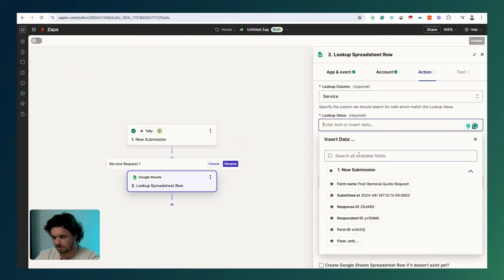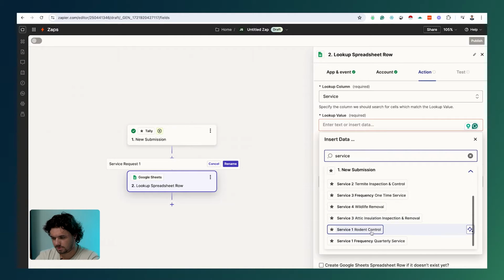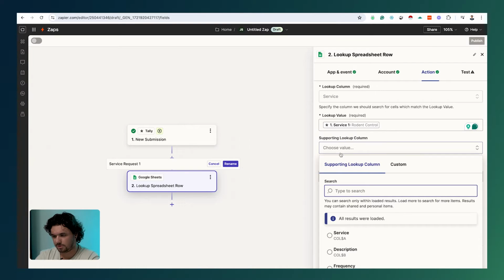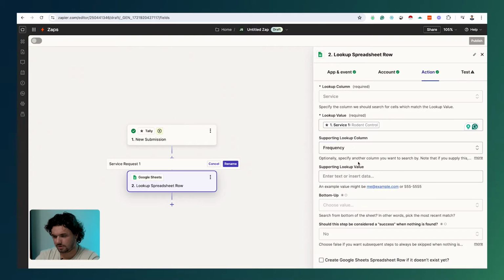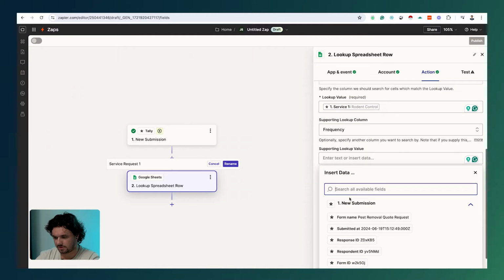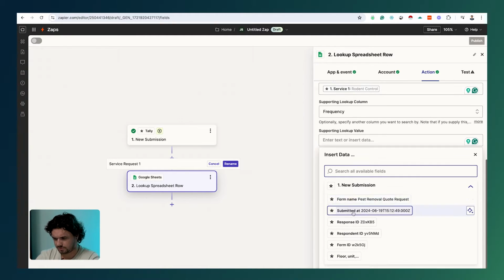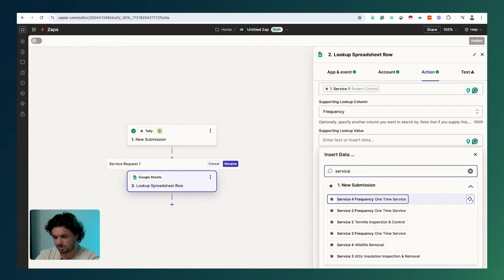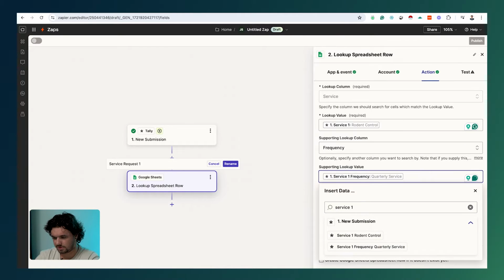So we are going to do our service 1 lookup column. We're also going to do a supporting lookup column with the frequency, as some of the options are going to have a quarterly or just a once a year frequency. So this is going to ensure that we get the correct pricing as they have selected. So we're going to go here and we are going to go service 1 and select the frequency.